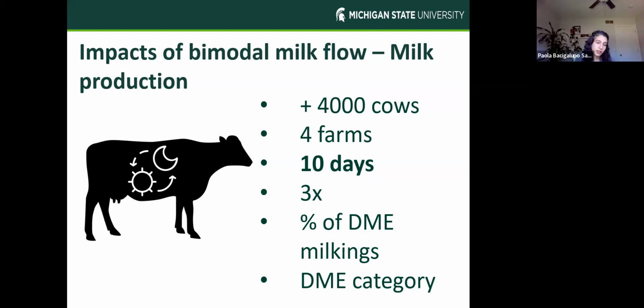So for each milking, I determined if the cows had delayed milk ejection or not. Based on that, I calculated the percentage of delayed milk ejection milkings for each cow, and I also put the cows in different groups, the ones with the lowest and the ones with the highest percentage of delayed milk ejection. So I'll show you a little bit more about that.